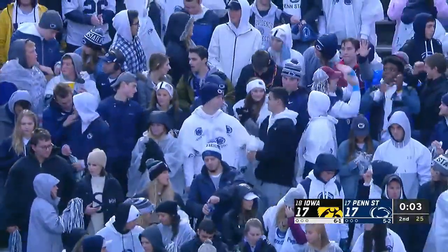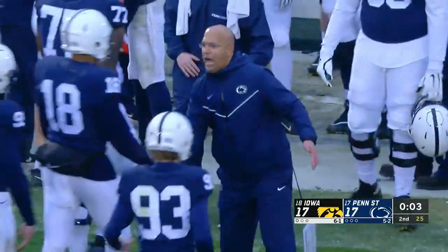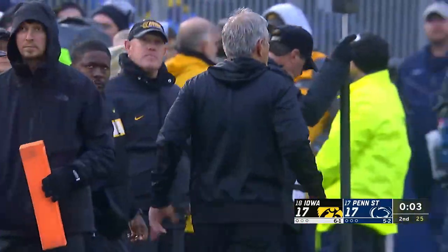And how big was that decision there by Kirk Ferentz to come in with the backup quarterback and try something crazy there? He just gave 3 points to Penn State. So some questionable coaching on both ends here as we approach halftime.